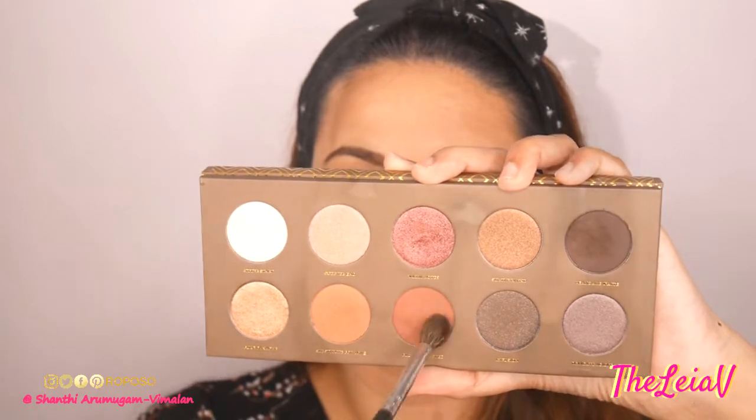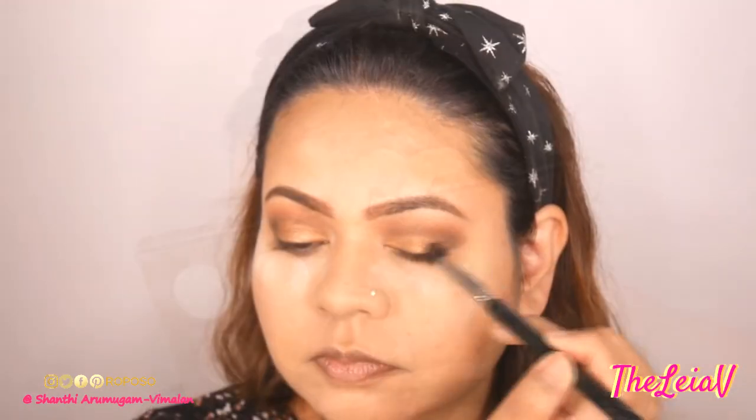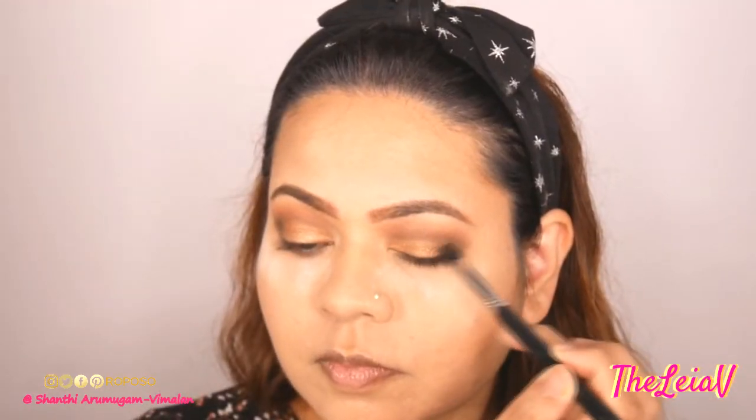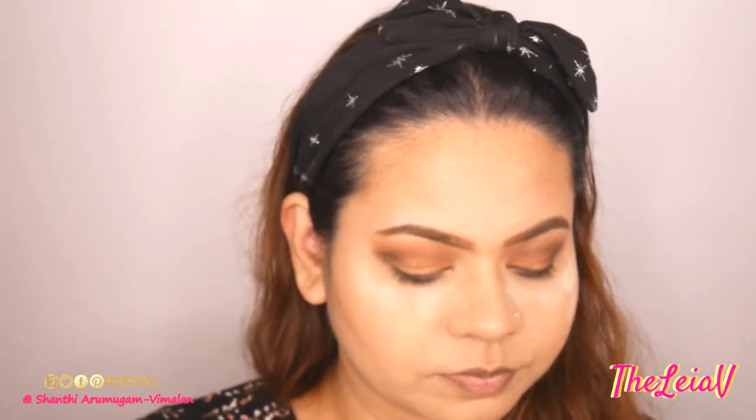For the lower lash line, I'm taking a mix of Substitute for Love and Freshly Toasted color onto the lower lash line. For the outer V, I'm going to be completing the eye look with the same dark brown shade, which is called Beans Are White, and I'm just lightly buffing the color just so that it melts nicely into the outer V.